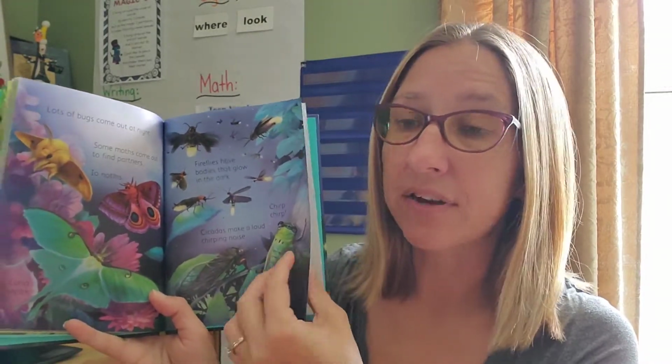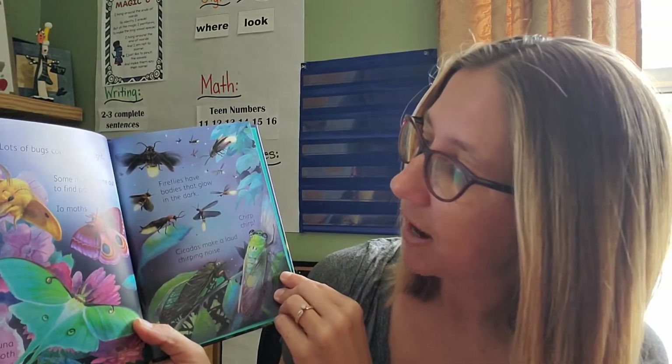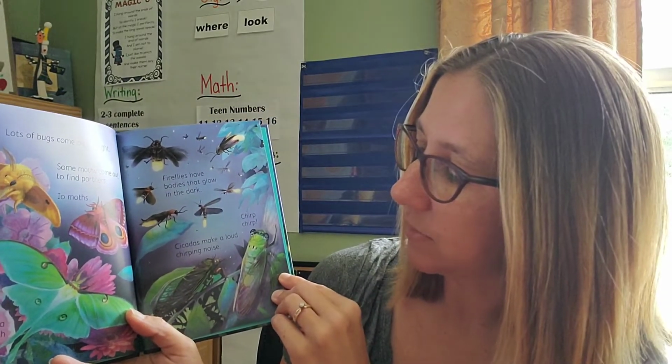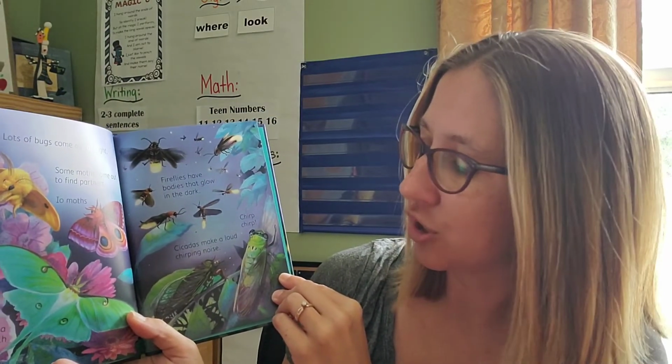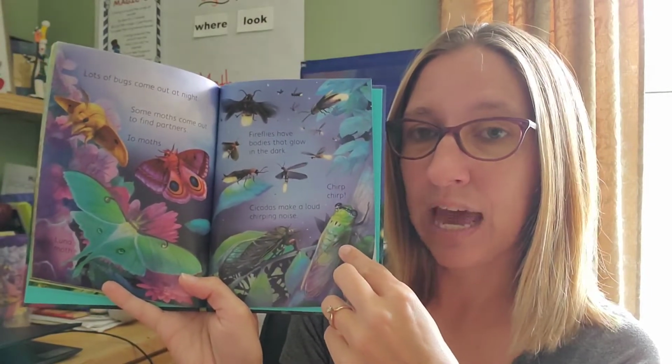Lots of bugs come out at night. Some moths come out to find partners. Fireflies have bodies that glow in the dark. Cicadas make a loud chirping noise. So these you'll hear at night. They make this really high-pitched chirping noise.